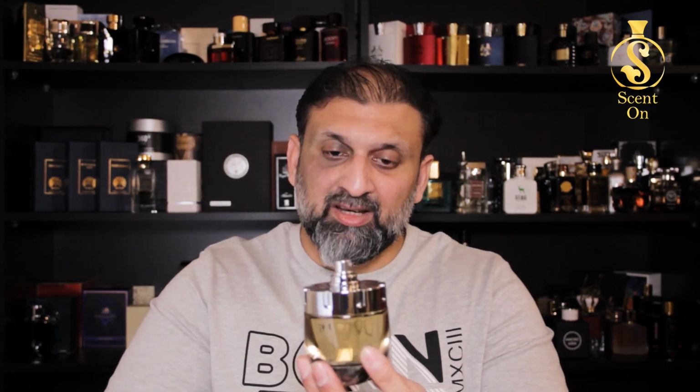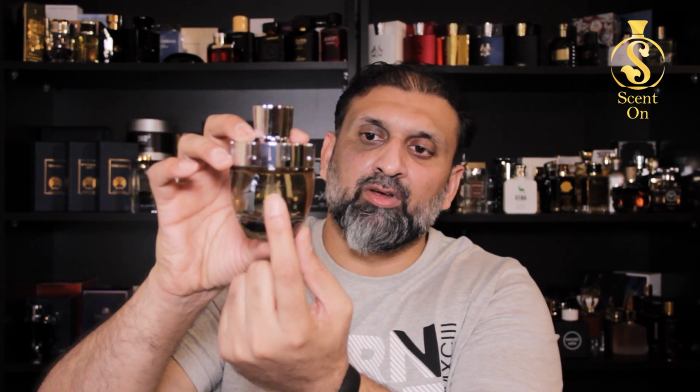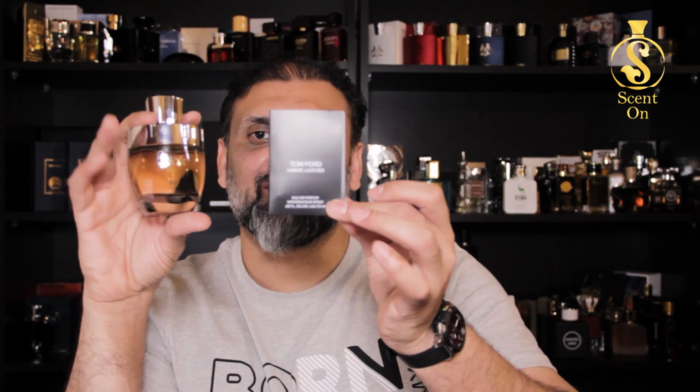The bottle is pretty heavy but looks really nice, and here on the front of the bottle you will find the name of the perfume, Rare Carbon, and the logo of Afnan, and nothing else on the sides because it's a round bottle. So this is the presentation, very nice heavy bottle, and the design of this bottle is going to remind you of Azzaro's Want It. So okay, this was the presentation, and now I will try to explain how this perfume actually smells, and we will see how close this is to Tom Ford's Ombre Leather.